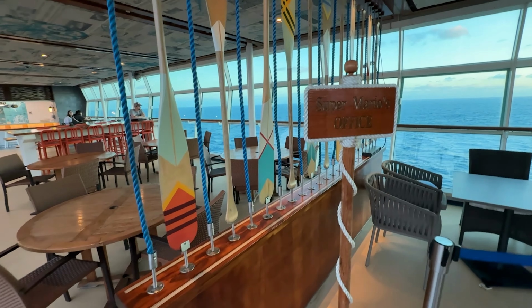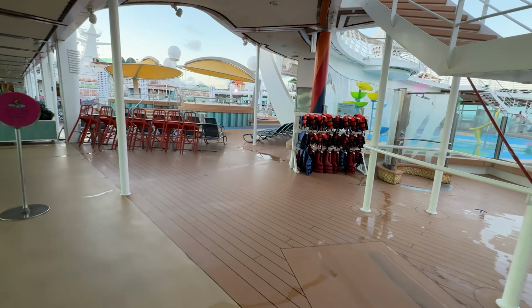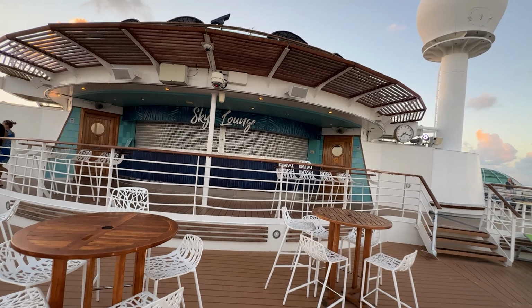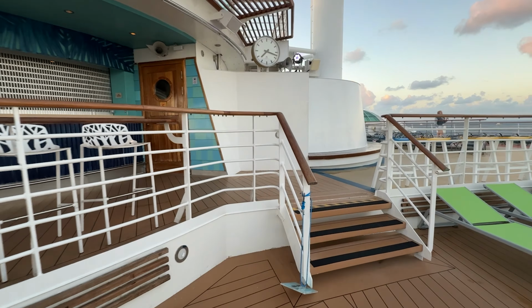This is Super Mario's office. If you know, you know. Here's a view from above the pool and kids areas from the running track on deck 12. And you also see the Star Lounge bar in this area.